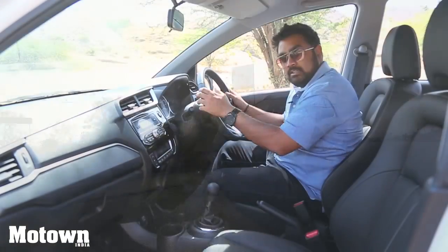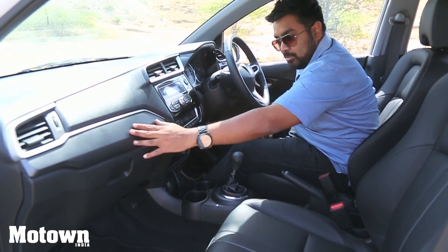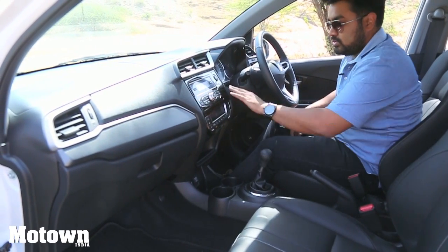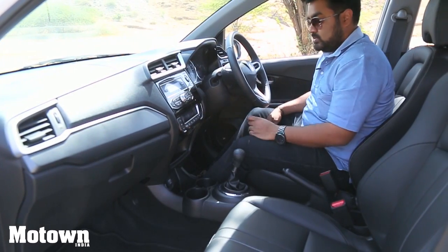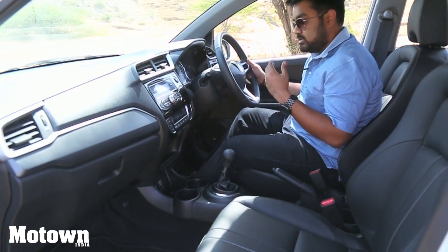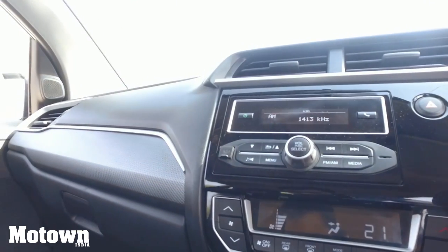So we're here inside the new Honda BRV, and as you can see, really edgy interiors. You have a honeycomb kind of finish over here. Plastic quality not so great. You have a piano black finish around the audio console. Again, it leaves fingerprints, so not too great. But otherwise, the fit and finish, the build quality is definitely Honda. You have a definite feeling of comfort and luxury inside this vehicle.